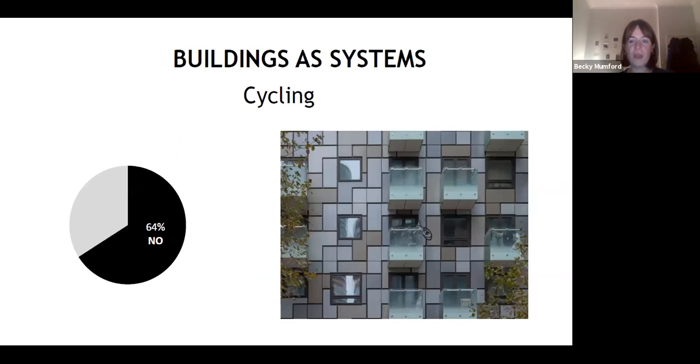We also found cycle rates were very, very low. Of those that did cycle, many kept their bikes in their homes because access and safety of cycle stores could be poor. However, we found that cycle stores were, in many instances, where they did get to know their neighbors.